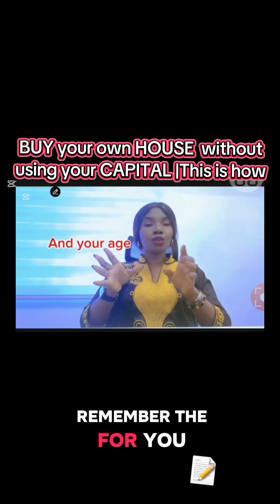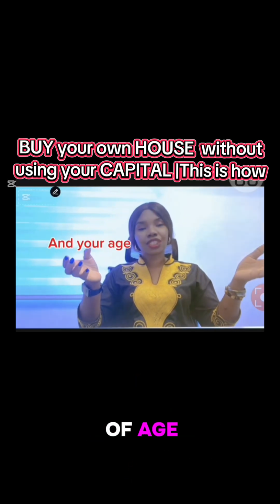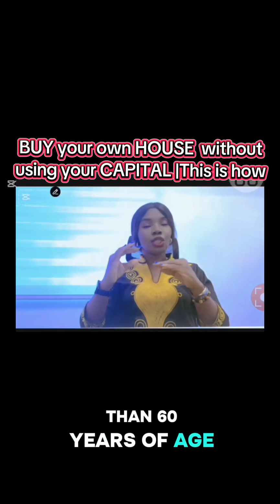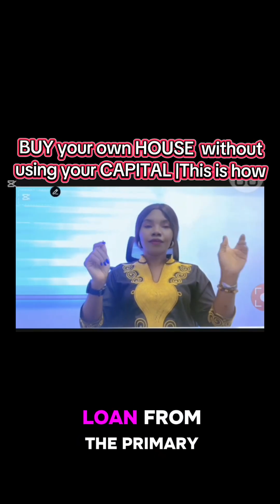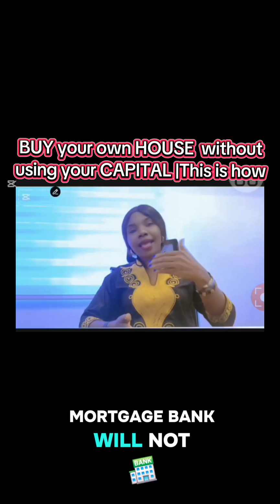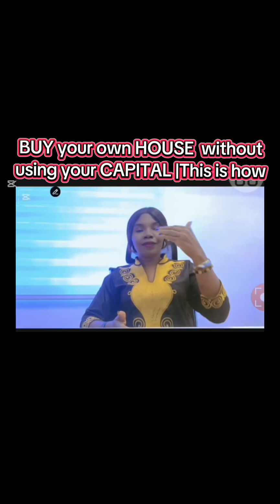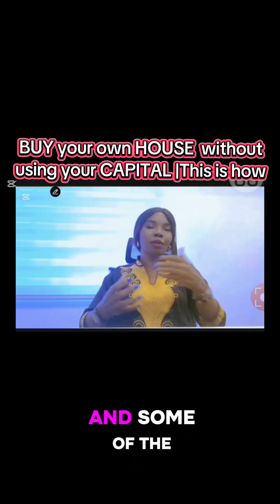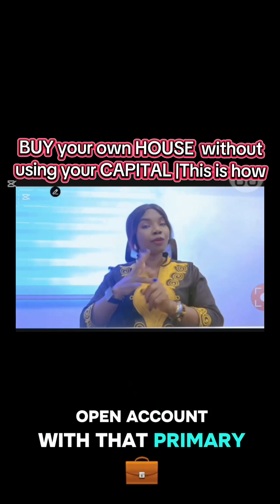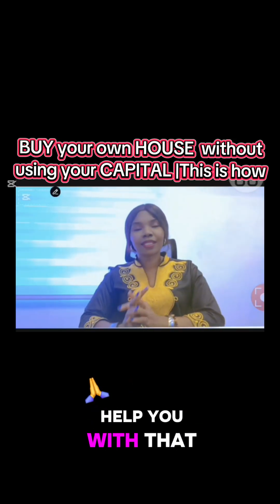Remember, for you to have access to this loan, you must not be more than 60 years of age. If you are more than 60 years of age, you will not be able to access this loan from the Federal Mortgage Bank. So, the primary mortgage bank will help you to process this form, fill your form and everything you need, and some of the payments you have to pay. Then you can also open an account with that primary mortgage bank. Any licensed primary mortgage bank around you can help you do that.